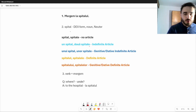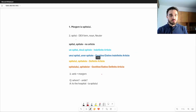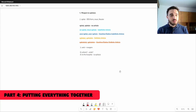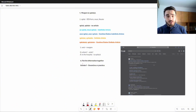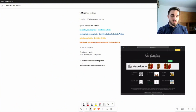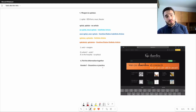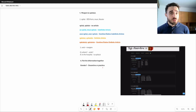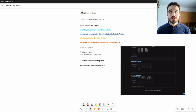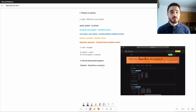So now that we found all those three, we will just need to put them all together. When you put the information together, you need to start from somewhere. Where do you start? You start basically with putting together all this information from step number 2. So you have the gender, which you can get from dexonline.ro, a very, very good place, or you can get through practice. This is basically what kids do in Romania when they are tiny and they just learn those nouns. Nobody knows by heart when they are 5 about spitalelor, for example.